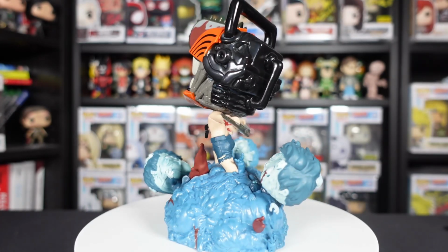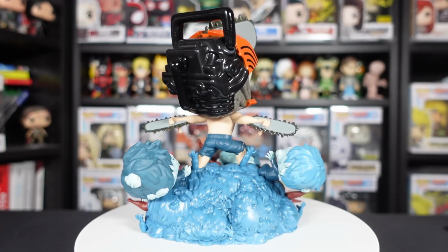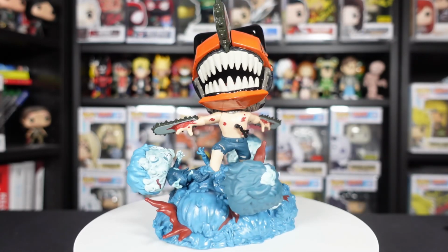Only tiny thing I would say, and it's what I said about the first Chainsaw Man Pop to release, I do wish the chainsaw on the head was just slightly a bit longer, but it certainly doesn't detract from how epically awesome this pop is.